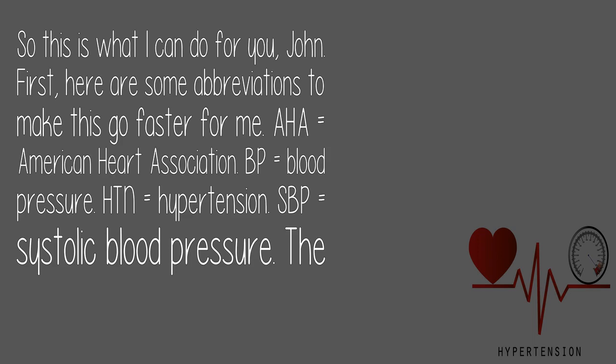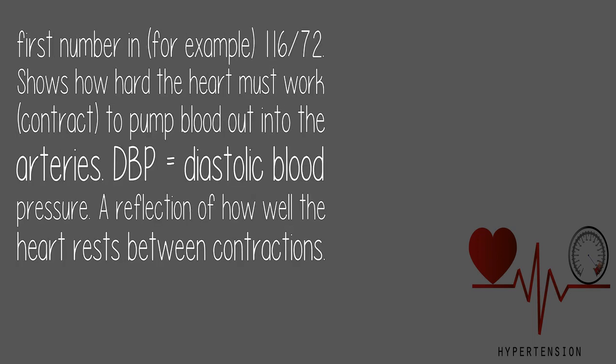SBP equals systolic blood pressure. The first number in, for example, 116/72, shows how hard the heart must work, contract, to pump blood out into the arteries. DBP equals diastolic blood pressure, a reflection of how well the heart rests between contractions.